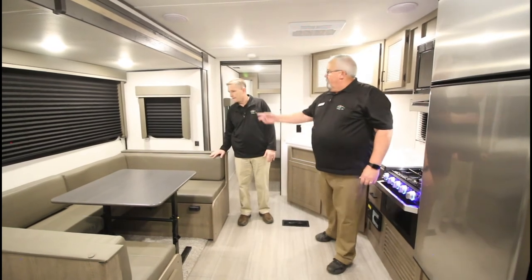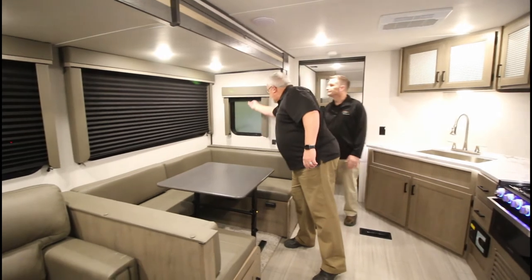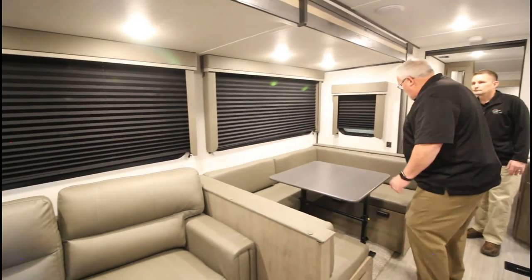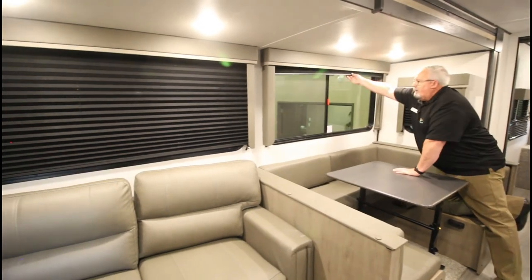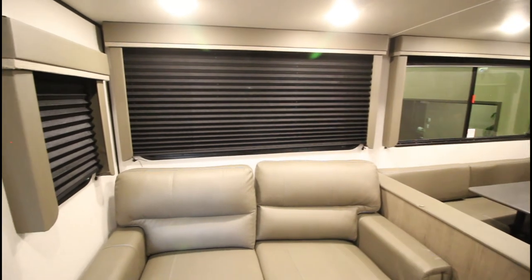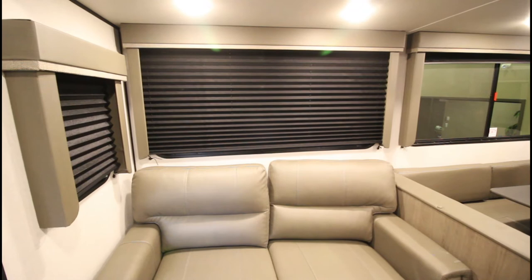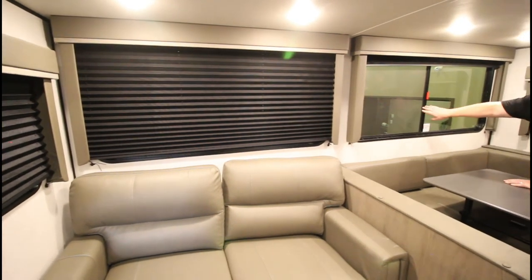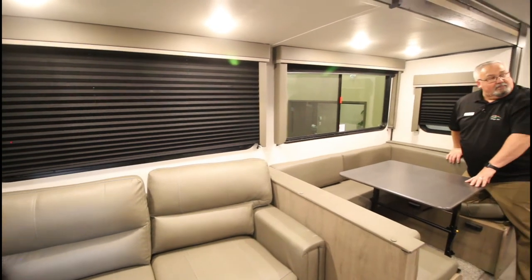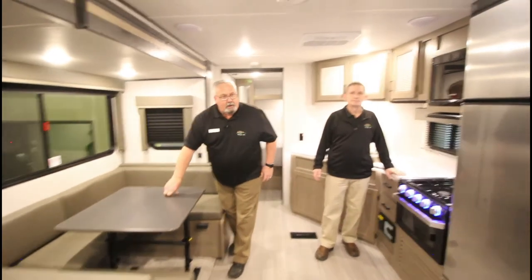Yeah. Couple more things I can mention: blackout shades, and then on the dinette, huge windows. Yeah, for great views. And they all open, correct? The end ones do not, but this whole slider comes right back, on both sides. So that whole half of the window is open. Plus over here it does as well. So correct, you will get some good cross ventilation.